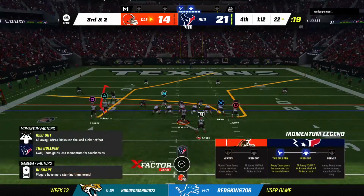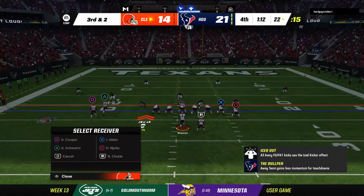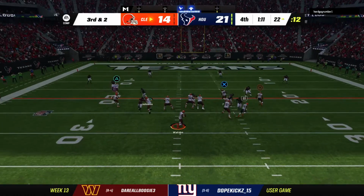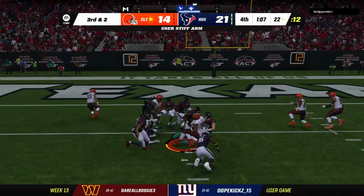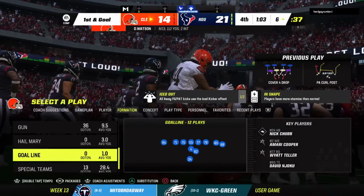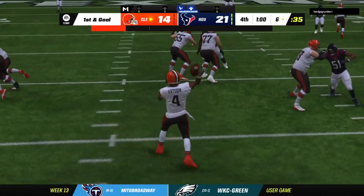And the Texans have an extra defender in the secondary now on 3rd down. Here's Watson. That's going to be complete to his tight end, Akins, and he will be brought down at about the 6-yard line. They're able to convert on 3rd down, and that sets up a 1st and goal.